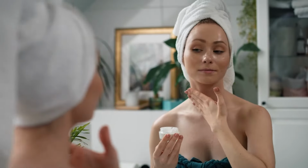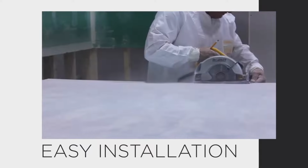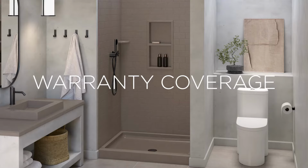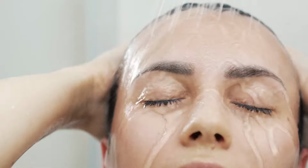Our comprehensive bathing solutions offer outstanding value and easy installation, guaranteeing your project is a success. Your customers will also benefit from our low maintenance, ADA accessibility, warranty coverage, and timeless colors, finishes, and patterns, which ensure product quality and integrity.